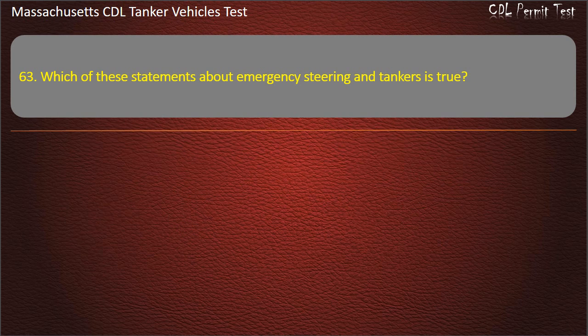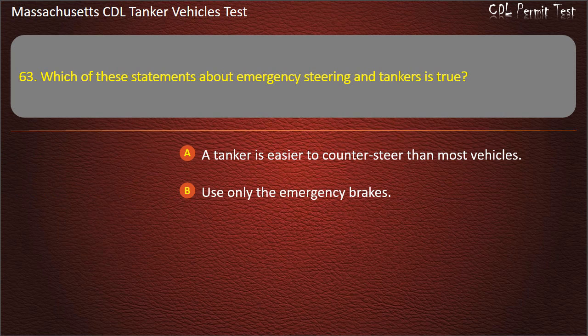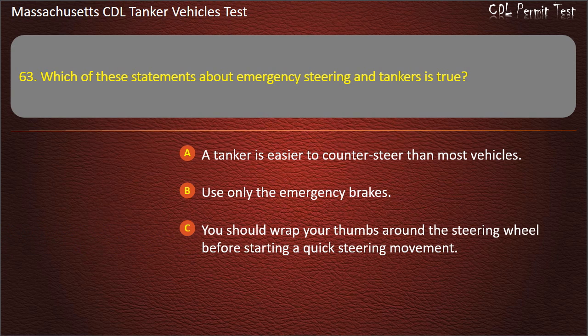Question 63. Which of these statements about emergency steering and tankers is true? A tanker is easier to countersteer than most vehicles. Use only the emergency brakes. You should wrap your thumbs around the steering wheel before starting a quick steering movement. Answer. Use only the emergency brakes.